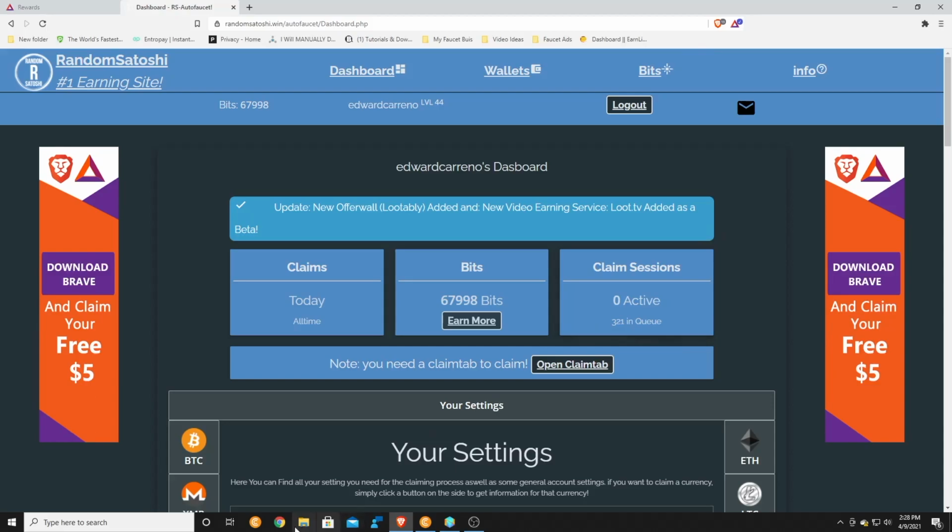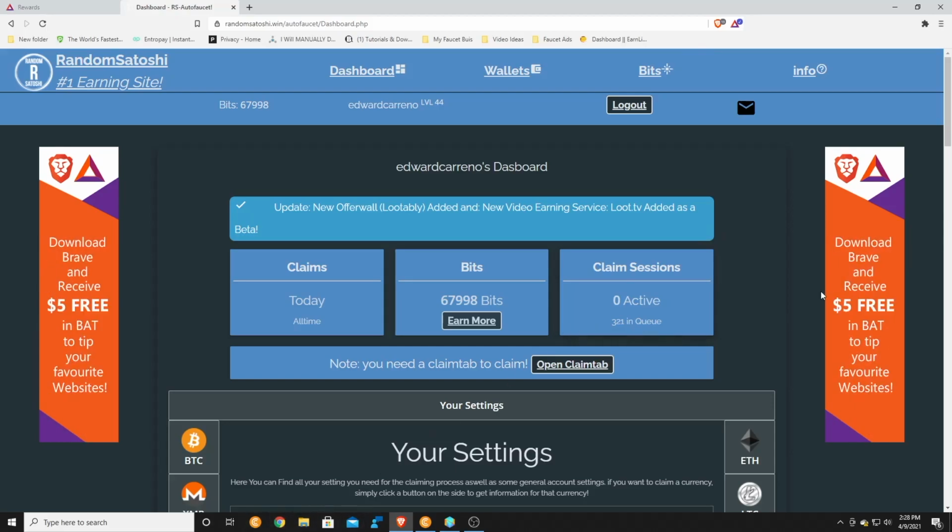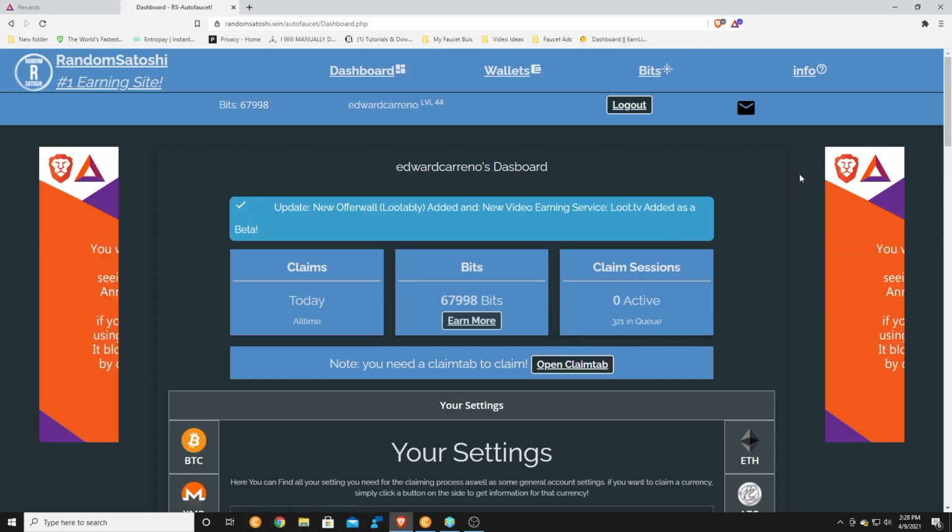Stop using Google Chrome. Google Chrome is not going to pay you anything. Google Chrome is just taking your information and selling it to other people.